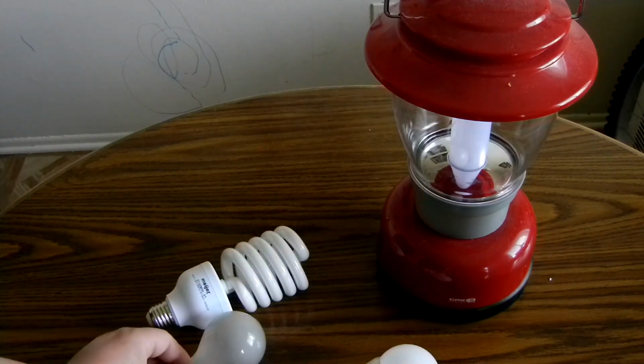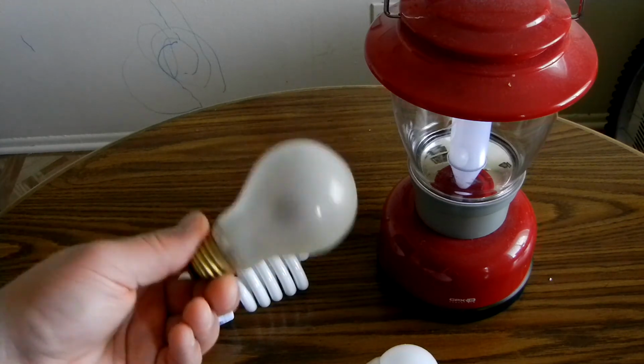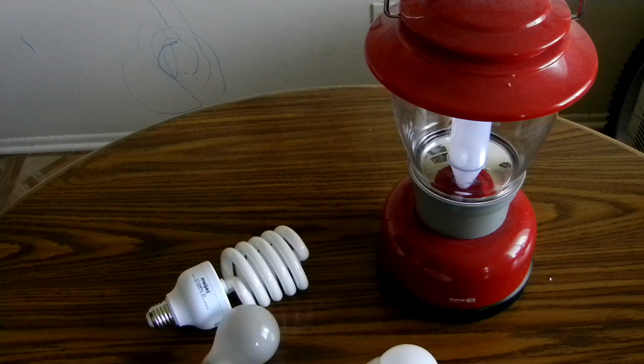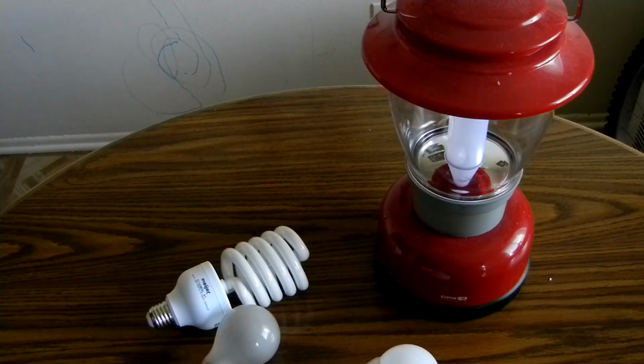But even still, if you just want to replace it with a regular incandescent, if you can still find one for less than $1, why not? Or if you've already got a lantern, why even replace it at all? I mean, the possibilities are pretty much endless, and it all depends on your situation. So, you want to save money? There's a bunch of lighting options.